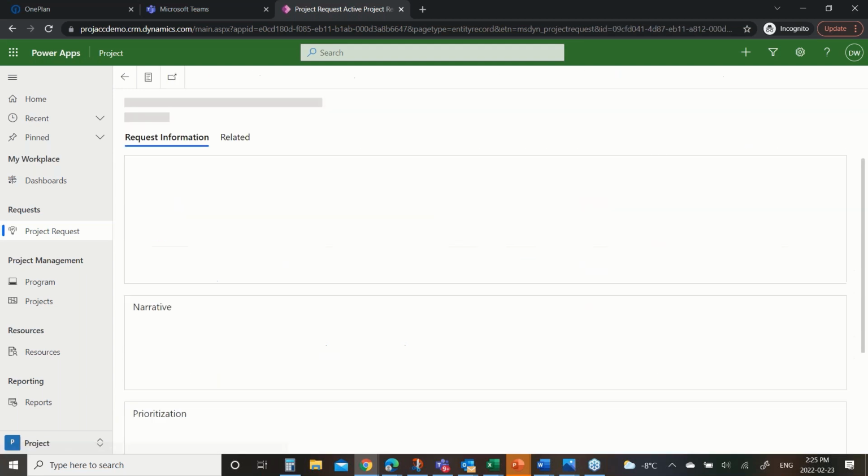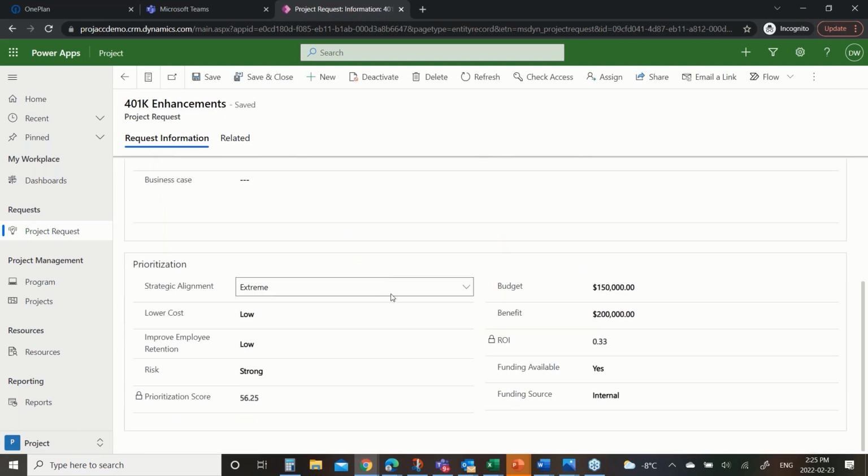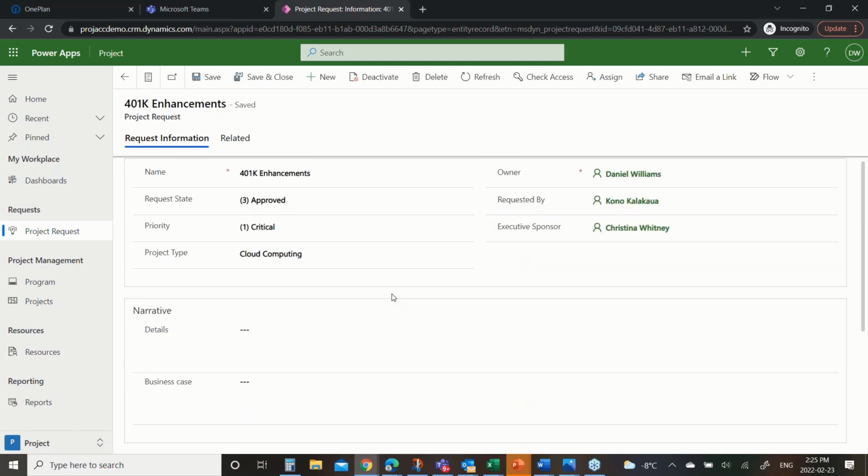So if I just quickly open up one, you'll see a form configurable with the kinds of information that we might want to know about something that's being submitted as a new idea or a new request. And behind this, you could use Power Automate to then run through a whole series of reviews and approvals and so forth, and then move it on to become a project further down in the Power App you see there on the left called Projects. But that will start with this initial engagement.